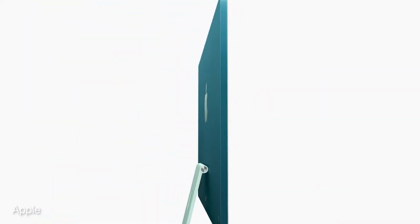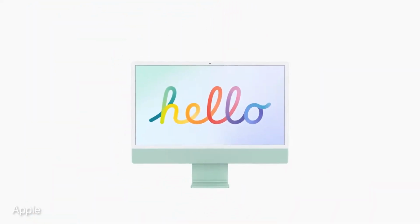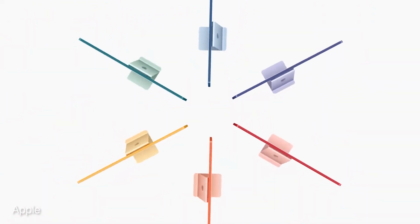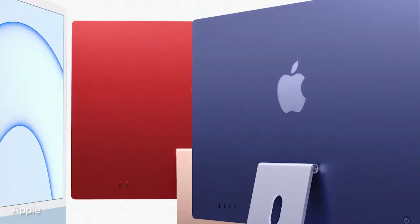The choice is yours, but if you need something right now, then you'll have to choose between the cool colors and lightning-fast processor of the M1 iMac, or the huge upgrade options and flexibility of the 2020 iMac.